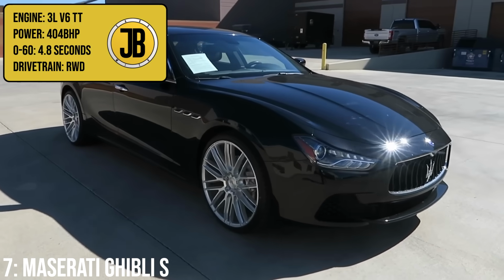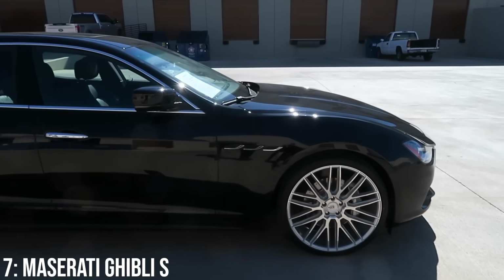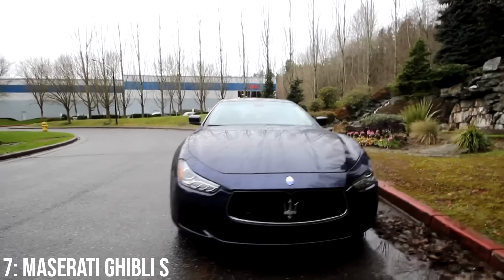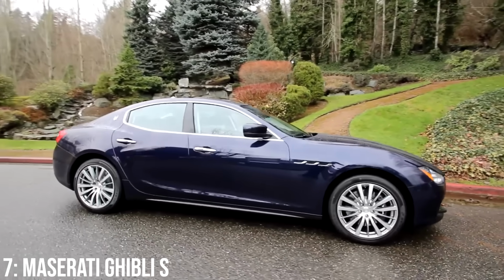That engine is a 3 litre twin turbocharged V6 block, producing 404 brake horsepower, taking the car to 60 in 4.8 seconds, which again is pretty good for an executive saloon under 20k. The Ghibli nameplate had previously been retired back in 1998, so revival in 2013 meant a return to the mid-size luxury car class for the brand.